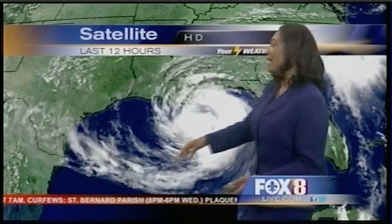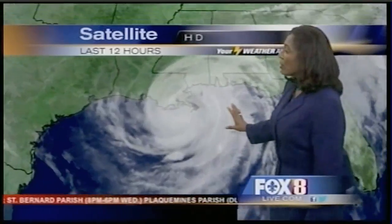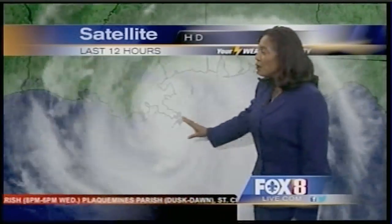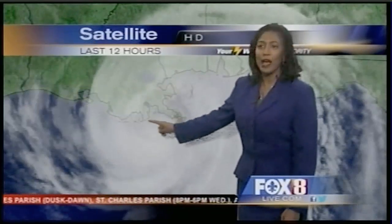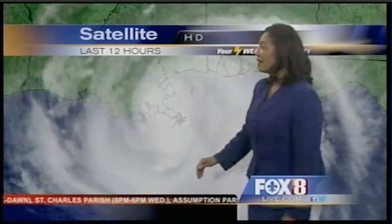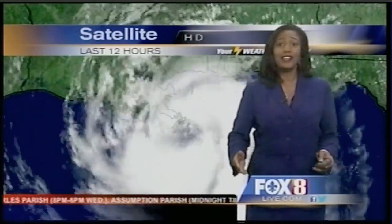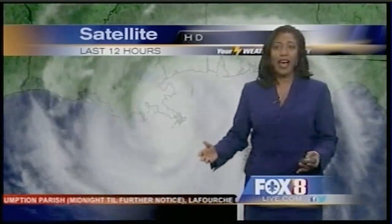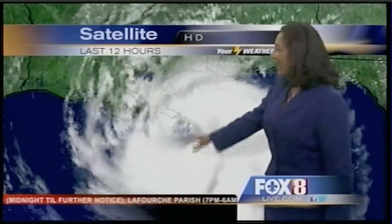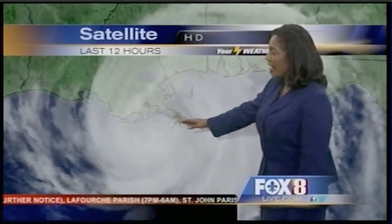Here's the big picture on satellite. We've been really seeing this thing not moving much for some time, and it took maybe 2 or 3 hours for it to get going again. And the question is, every advisory has said northwest at 8 for the last 4 or 5, and obviously this thing's moving a lot slower than that.